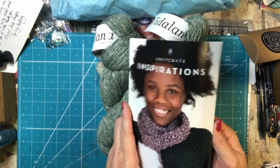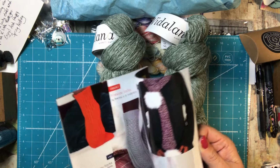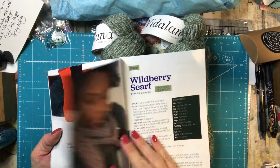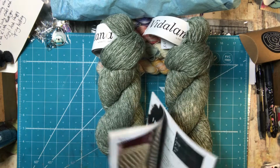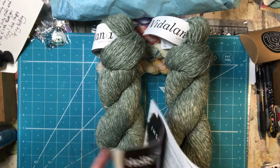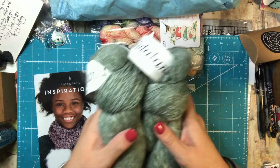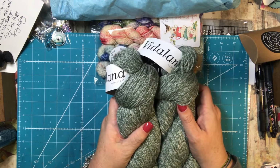And then the inspirations book that Knit Crate sends has pattern ideas for things you can do with what you got. So there's a scarf for crochet and some leg warmers for knit. I think there are two ideas every month. Now I am not going to make the leg warmers just because that's not my thing, but I'm sure I will find something wonderful to make with this, and that you get two skeins is really cool. And winner, winner, chicken dinner. How about that? Yay me!